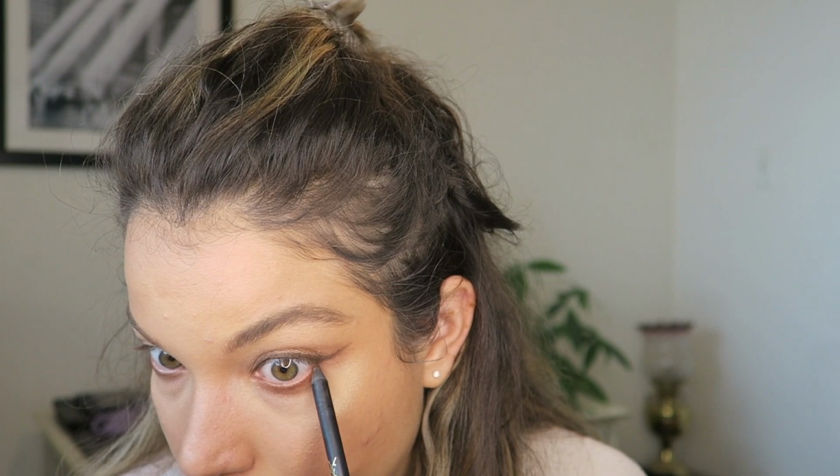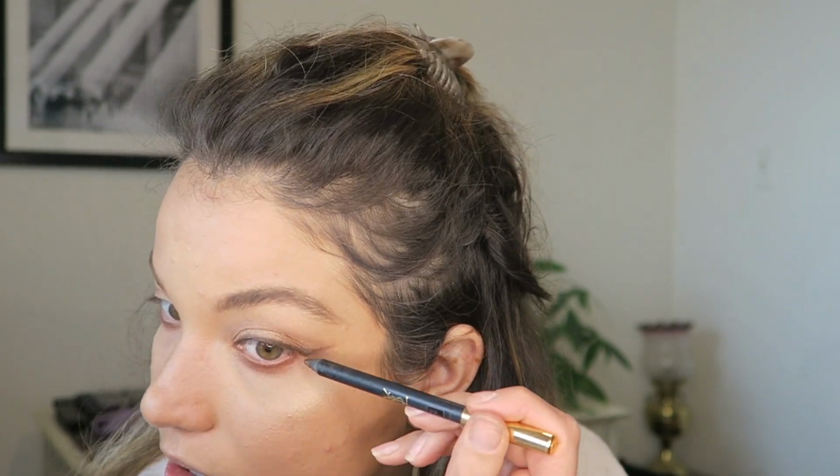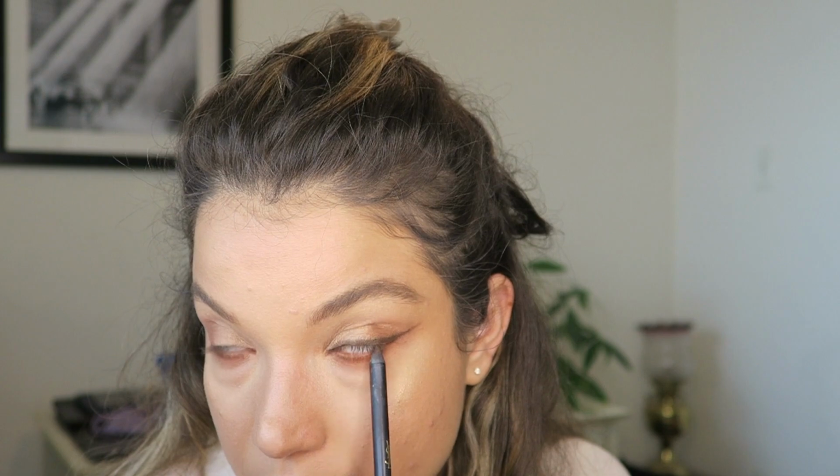I'm just gonna use the same liner and touch that up. And then go inside my upper lash line as well. So yeah, I've just been loving this smoky, long, blown out wing this past little while.